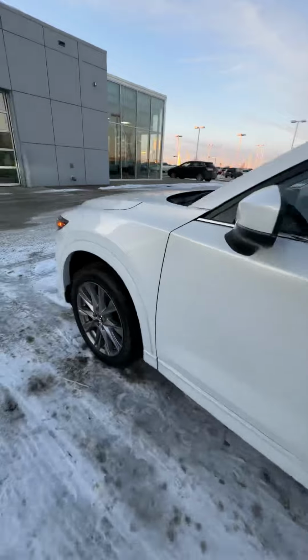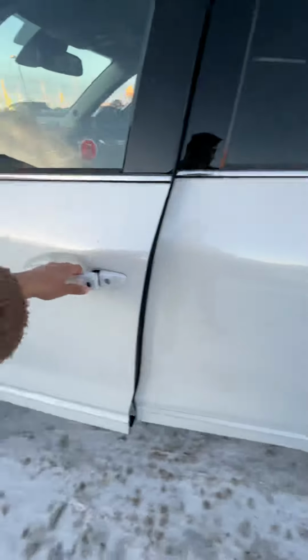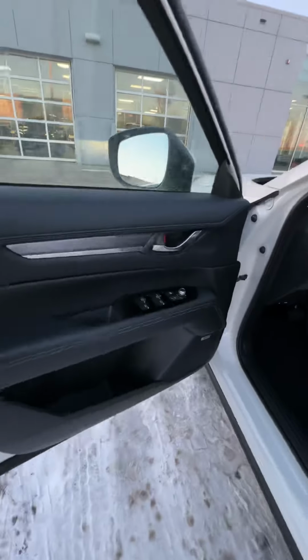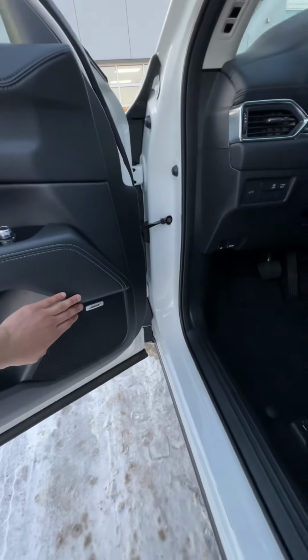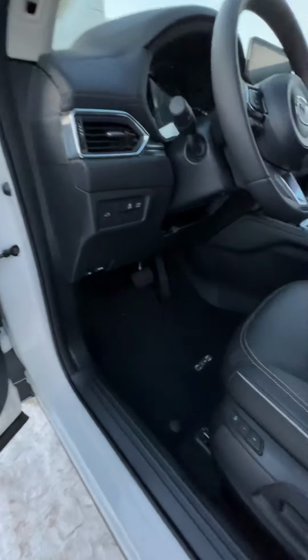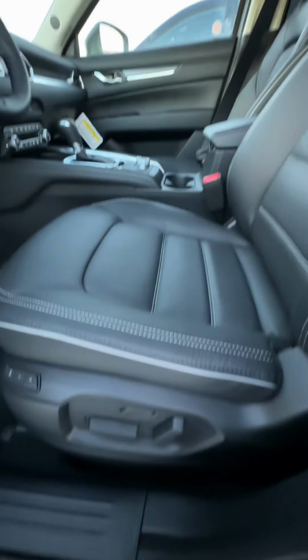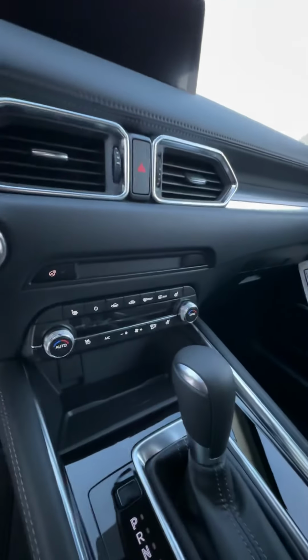You got alloy wheels on there, pretty big for its size. Your keyless entry, your blind spot monitoring on your side view mirror, and then opening it up, you're already greeted with premium material, your Bose surround sound system, your memory seating, adjustable seating here with your lumbar support, premium leather in your vehicle, your heated seats, heated steering wheel, your heads-up display.